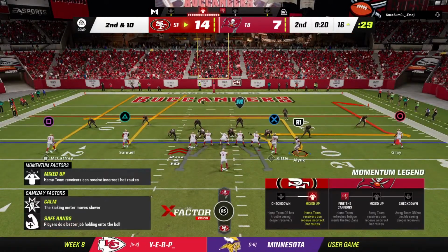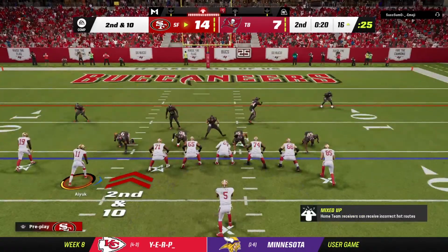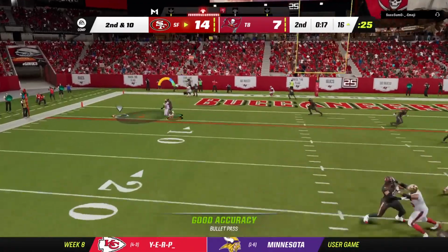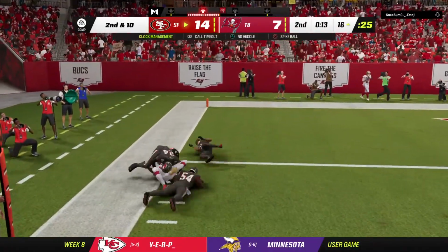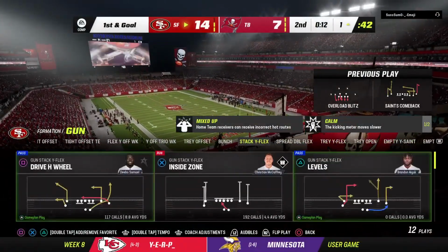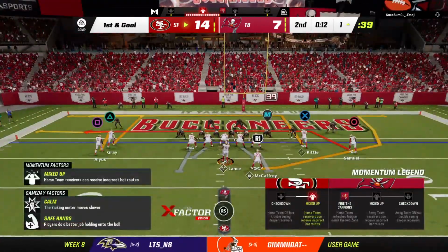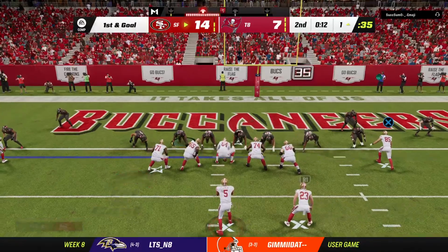They'll send a receiver in motion to the left. On 2nd and 10, Lance. That's complete out left to Ayuk. And he can't quite get there. Tackled down at the 1. The 49ers now going to use the first of their timeouts, as they'll stop the clock with 12 seconds to go in this first half.